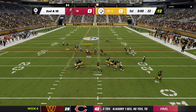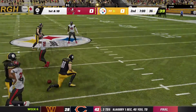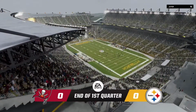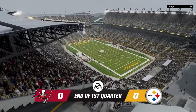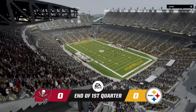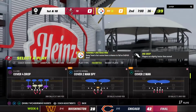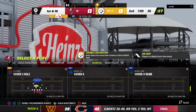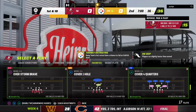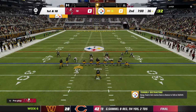Now it's Trubisky. Slant route, and he's got Freiermuth. And they're able to get this one across the 35. We're scoreless after 1. So from the 36 now, 1st and 10.